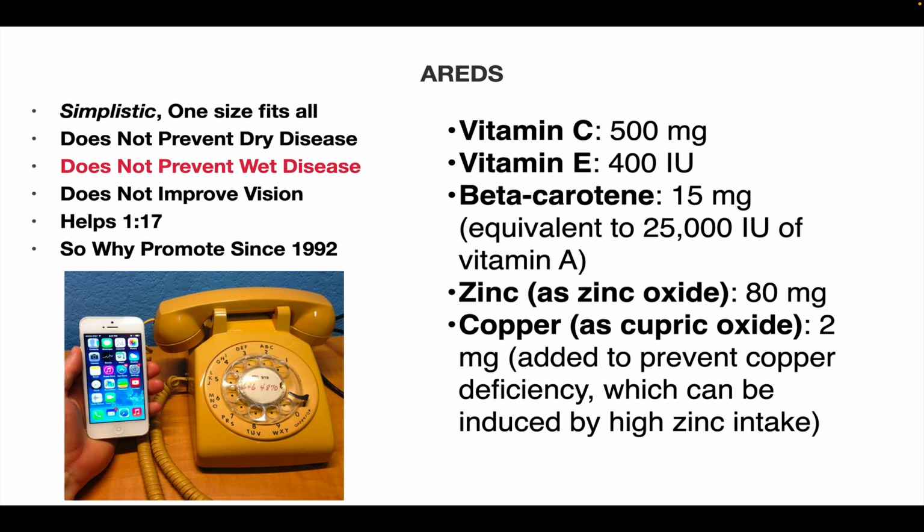Let's take a look at what's actually in the current AREDS formula. Do we really believe that a mix of vitamin C, vitamin E, beta-carotene, or lutein and zeaxanthin with a little zinc and copper is enough to stop macular degeneration? Over time, we learned that the zinc dosage was actually too high and could cause harm. So not only did it fail to help many people, it may have caused toxicity in some. Look at how basic this formula is.